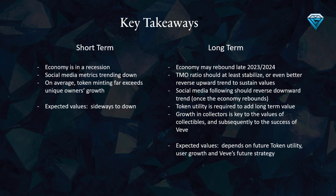In the long term, the success of Veve is highly dependent on the growth of collectors, as this is key to the values of collectibles. To add long-term value, token utility is required. Additionally, the economy may rebound late 2023 and 2024, and as a result, the TMO ratio should at least stabilize, or even better reverse its upward trend to sustain values. Furthermore, social media following should reverse its downward trend once the economy rebounds.